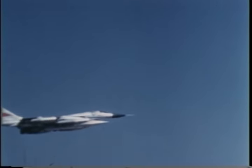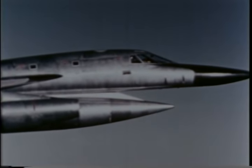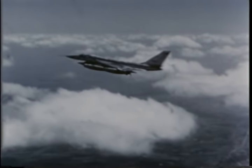As it phases into the operational inventory, the men of the 43rd Bomb Wing at Carswell Air Force Base are for the first time giving America's Strategic Air Command a supersonic deterrent capability, a new flexibility in our manned weapons for peace.